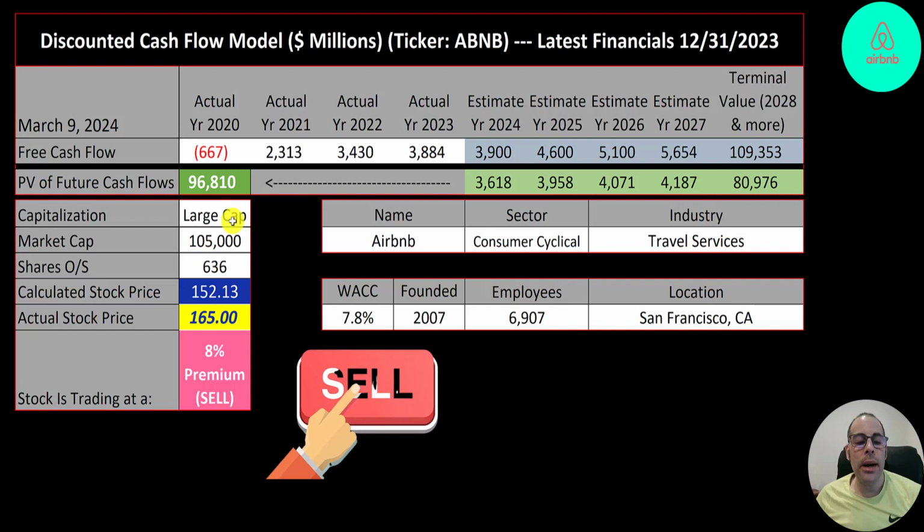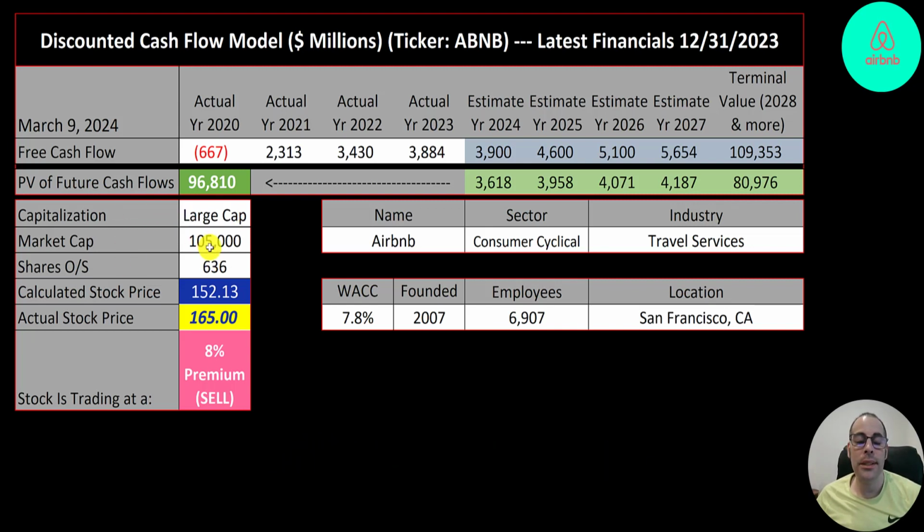Even though they do have a high market cap, 100 billion, I think it's worth it, or really close. If they continue growing at this rate, I don't see a reason it can't be a 500 billion market cap company in 3 to 4 years.